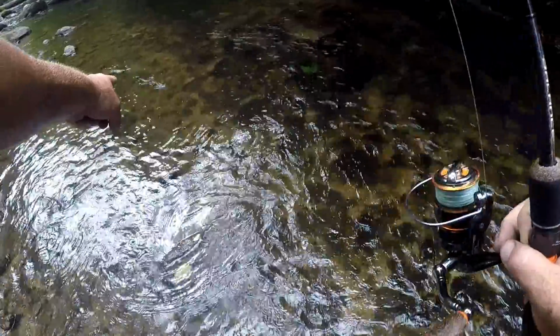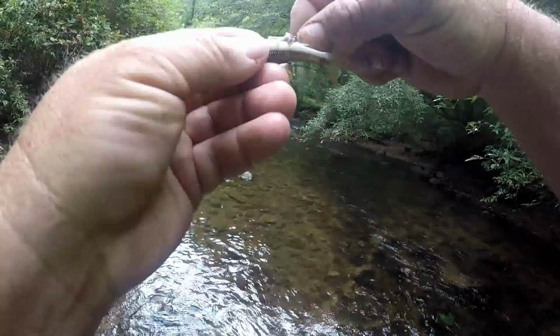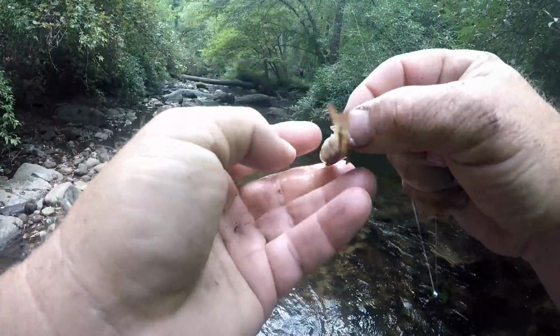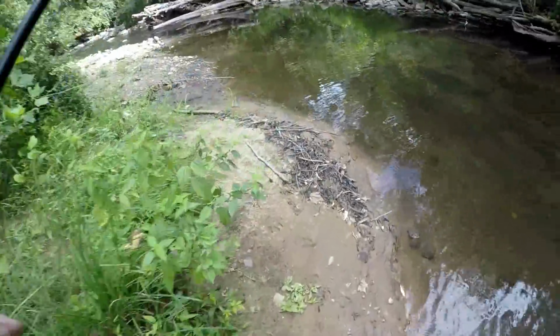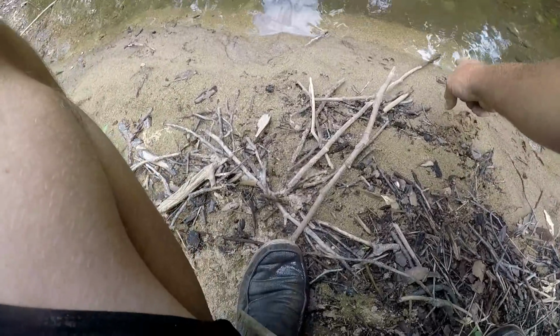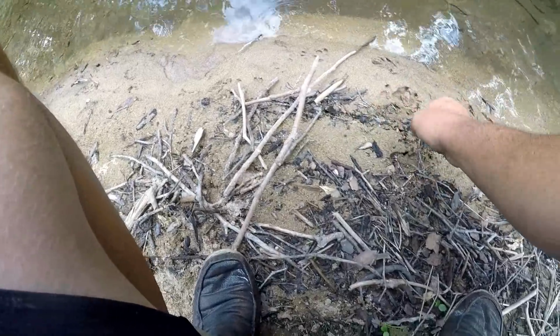Oh, he is fighting hard. Oh, I actually snagged him. We got a, looks like a raccoon. And then that's actually, look at that, that's got a claw. That's probably a coyote. So we got a raccoon and a coyote in one little spot right here.